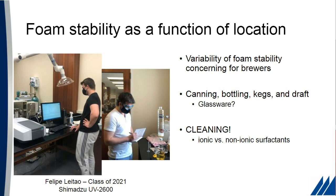In the picture of the UV-Vis here, Felipe doesn't look as happy as he does with the giant funnel of beer on the right. I just wanted to point out that the structure of this class and this project is meant to provide students with the experience that it's not always going to work. Felipe did a great job, developed and ran a lot of work, and then it didn't work the way it was supposed to. But he followed that up with a good job and found that maybe it's a different type of surfactant, ionic versus non-ionic surfactants. He's actually added a little more work for himself, but now we have something we didn't know we needed to consider.